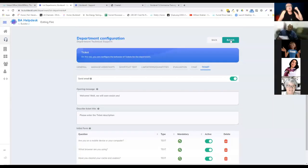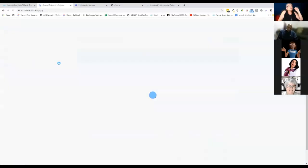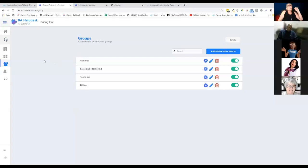Of course, you have to save all of your department information. And then when you go into the next step of configurations, I think it's down here, this is your attendance. I think I'm learning these icons. Oh no, okay, here's our groups, and you can register a new group. So we have a general group. That was what was already installed when I created the help desk. And then I created these 3 groups.